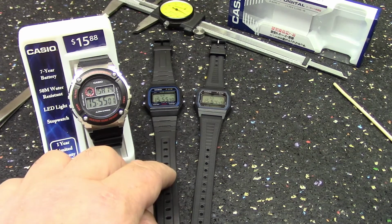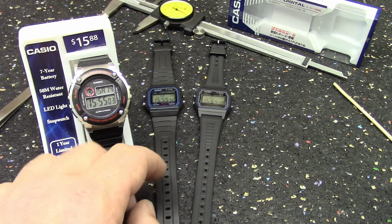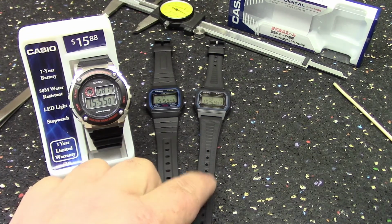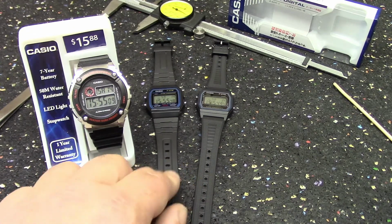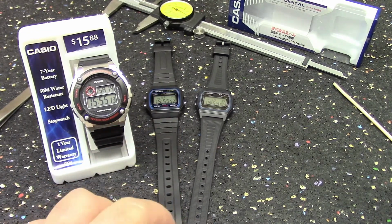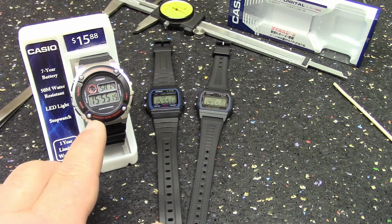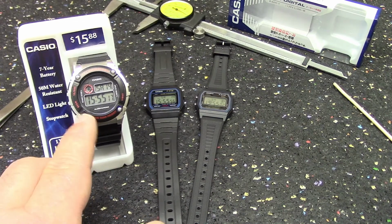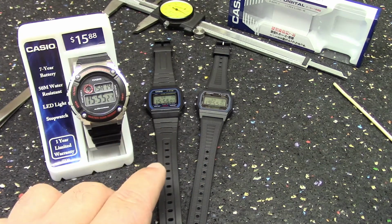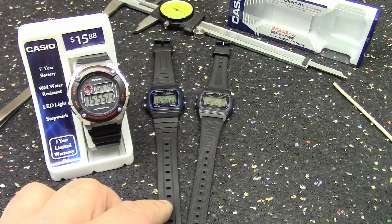I've never had one get water inside the case, but ostensibly these are 30-meter watches, both of these, whereas Casio puts it, they're just water resistant, basically just for walking in the rain. This one you could probably do a little bit of swimming with. In all honesty, you could swim with any three of these watches, I think, without a whole lot of fear.